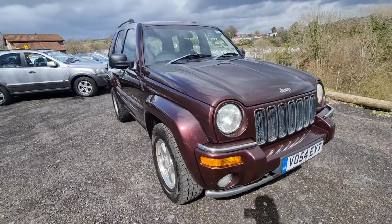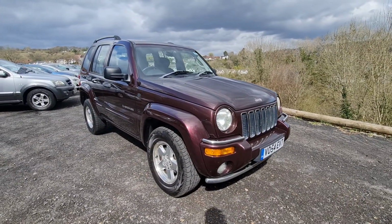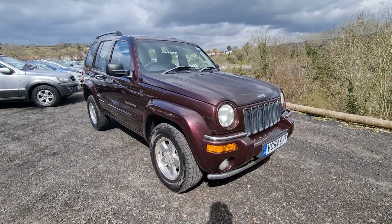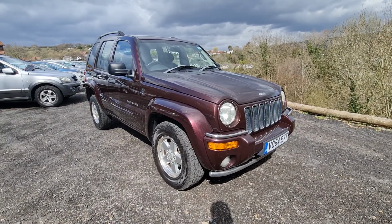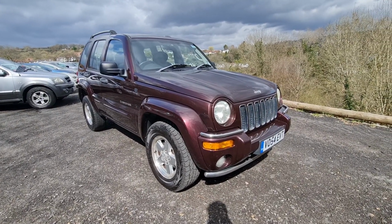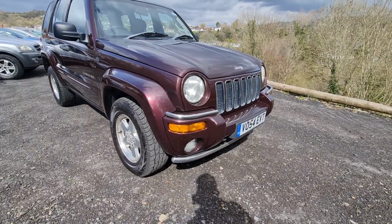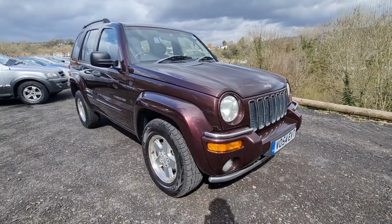So if you were to buy a 2006 onwards Cherokee of this size with a 3.7 litre engine, it would be 580 odd pounds of tax a year. This one is just over 300 a year, so there's quite a big saving on the tax because of the age of the vehicle. It's got nice chrome bars, as you can see, on the upper and lower part of that front bumper.